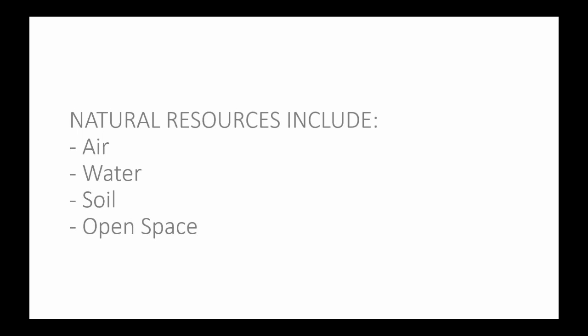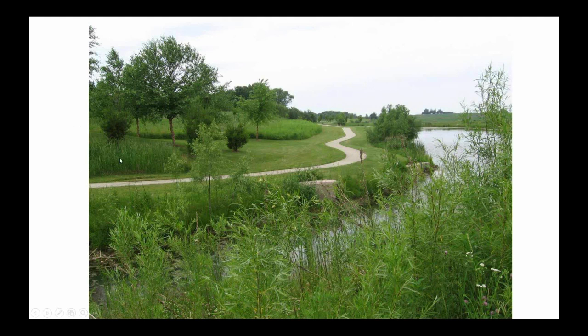But returning soil to a historic state was something we were interested in doing, and increasing the amount of plantable soil, and then open space. So that's it on natural resources.